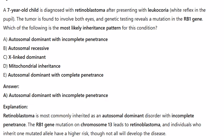A. Autosomal dominant with incomplete penetrance. B. Autosomal recessive. C. X-linked dominant. D. Mitochondrial inheritance. E. Autosomal dominant with complete penetrance. Answer: Autosomal dominant with incomplete penetrance.